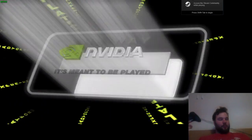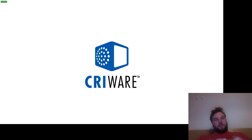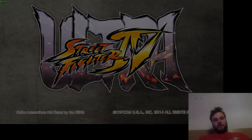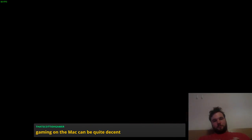There is a small, I don't know how well you can see it because it's a lot smaller than the ShadowPlay frame rate counter I have on the Omen. The Omen's frame rate count is a much bigger number, but there is a frame rate counter in the top left. That's Steam's one. So let's have a look at this. Ultra Street Fighter 4. I'm pretty confident this will actually run quite well. So here we go.